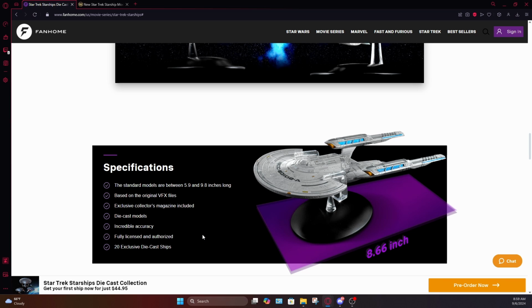Initially, I wouldn't be surprised if that goes up though, depending on how well these sell, because the original Eagle Moss Star Trek collection was the same way. It was only supposed to be a certain number. I think it was like 50 or something like that. But then they kept increasing it because they kept selling so well. So I'm betting if these sell well enough, they will do another set of whatever number they deem necessary, probably like another set of 20, and then keep going until people stop buying them.